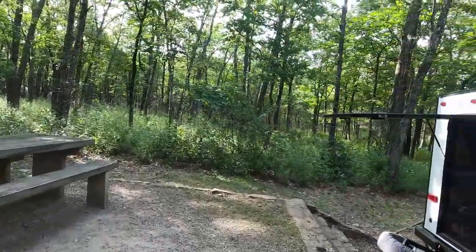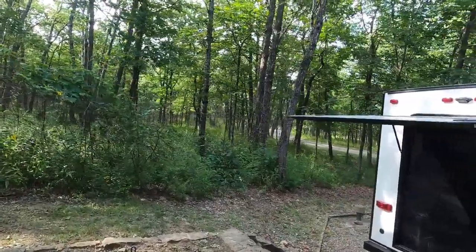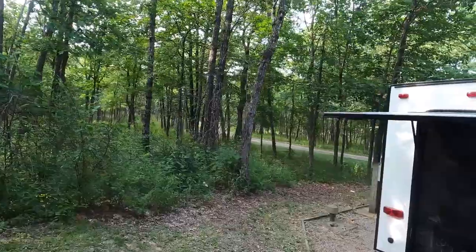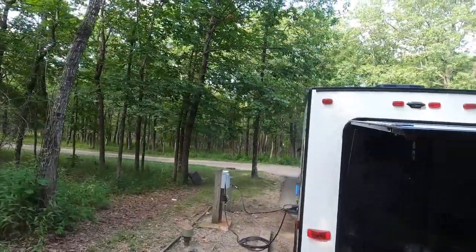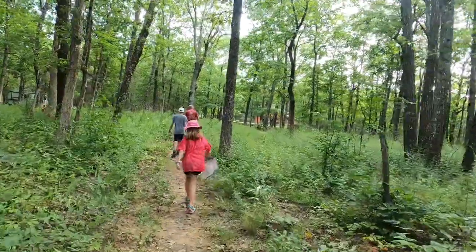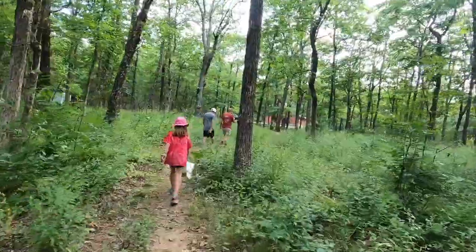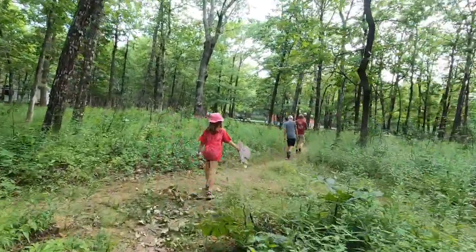It's a pretty simple campground. There's no playground, but they do have a nice bathhouse. And it's close to the overlook, looking off the Mount Magazine. So there's a short trail from our campsite to the bathhouse. It just cuts through the woods here.